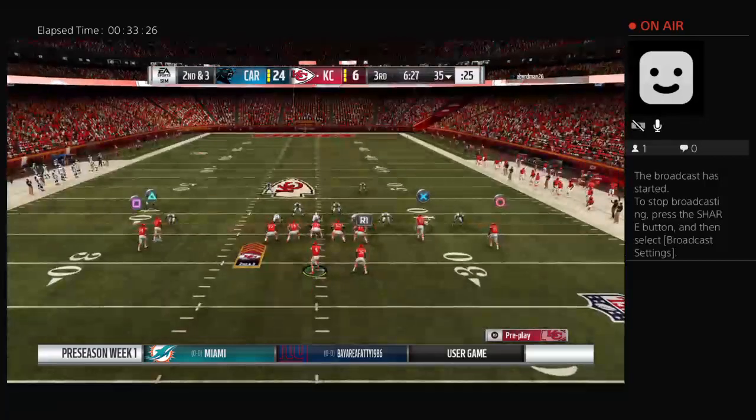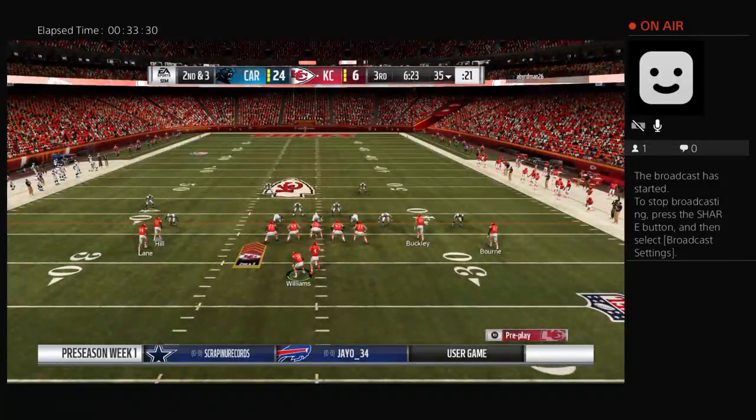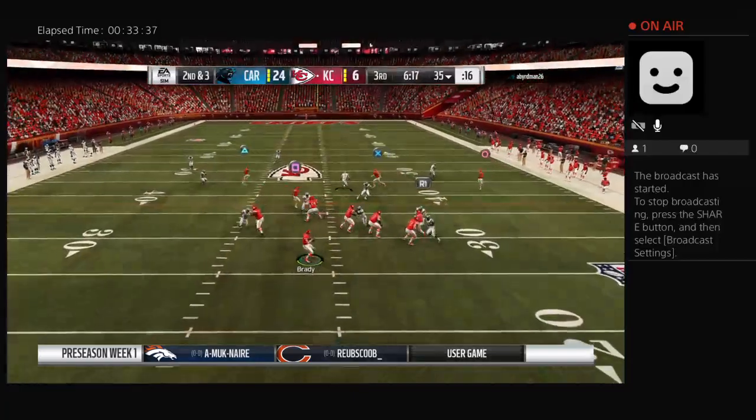Detroit! Detroit! Gun, gun! Motion, motion, motion! To throw, it's Brady.